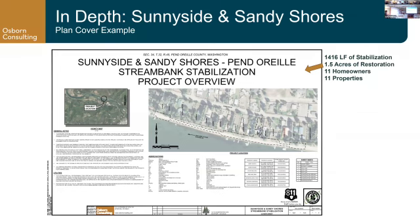And so after our site visit, meeting with the homeowners and getting their input and changing our initial plans based on what they told us their concerns were, we had this example plan set. This is our cover page. Usually on one of these, we'll incorporate all the different parcels, the addresses, and homeowners, so that the contractor can go out and find where they're supposed to go.